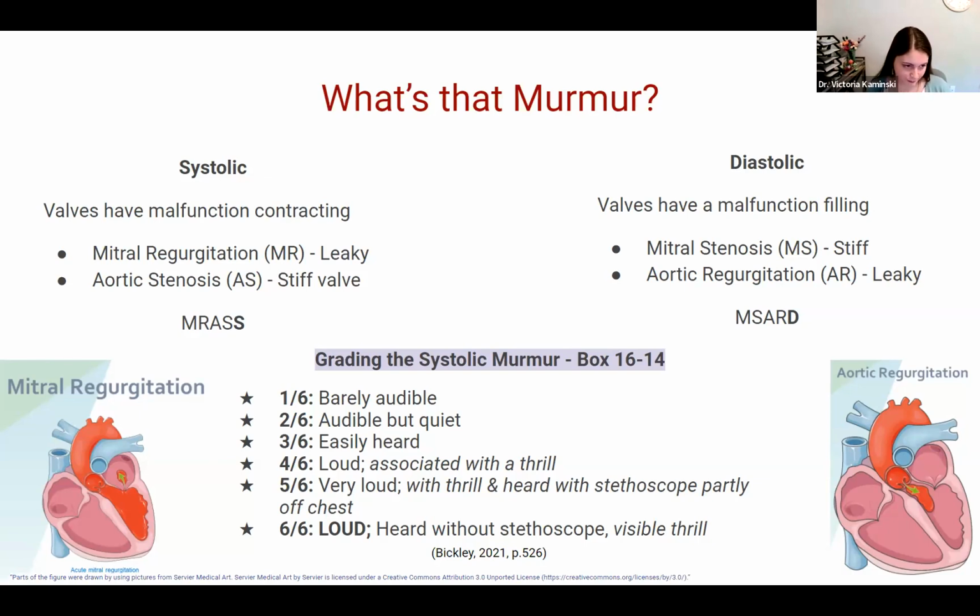When it comes to grading a systolic murmur, there are 6 degrees. So 6 being the absolute loudest, can hear it from the door almost, and 1 being very barely audible to a highly detected stethoscope where you may have otherwise not picked it up at all. So you can see those depictions there. Starting at a grade 4 out of 6 is when an associated thrill is involved in the murmur as well.